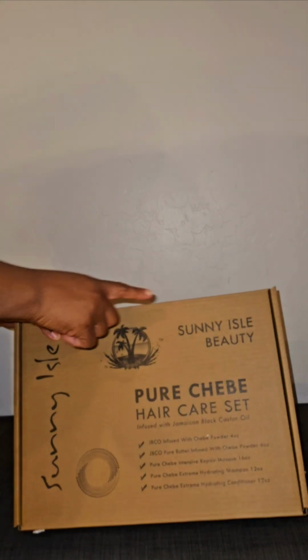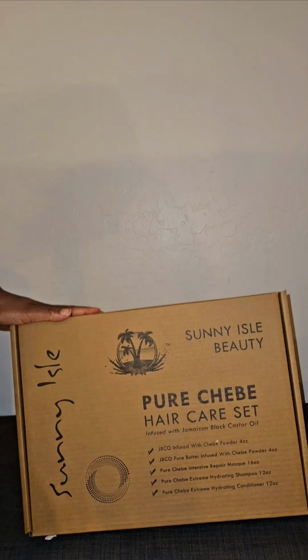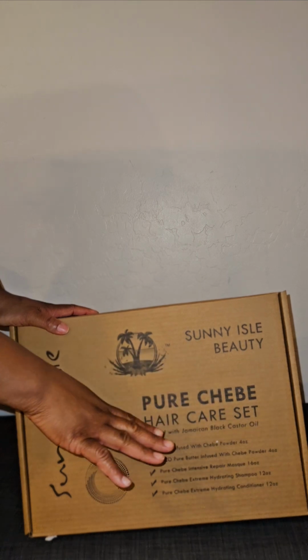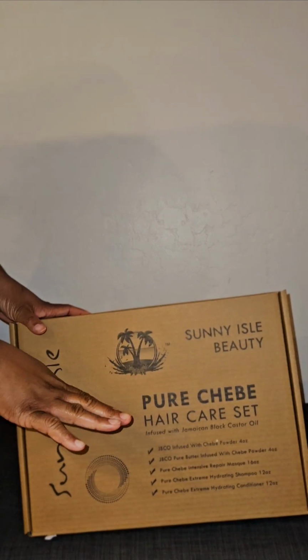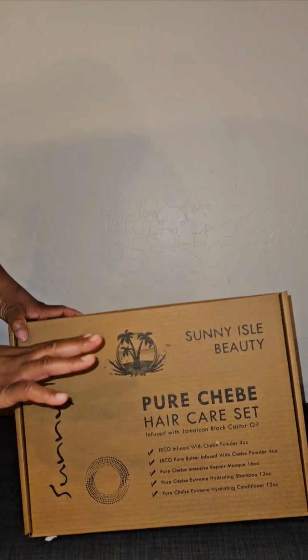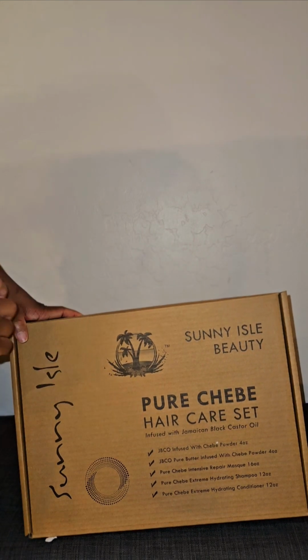Hi guys, so I am going to share with you this Sunny Isle Beauty Kit that I got in the mail from Sunny Isle, so I'm really excited. Sunny Isle's Pure Chebe Hair Care Set is infused with Jamaican castor oil, and the castor oil does come from Jamaica and supports the families there. So that's just another thing to love about Sunny Isle Beauty.